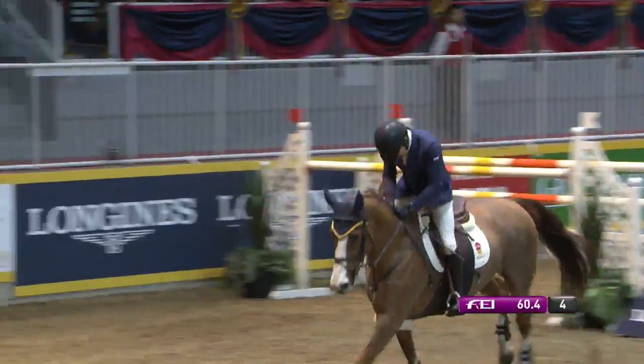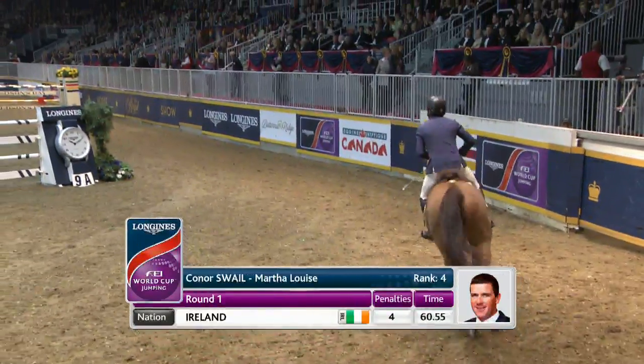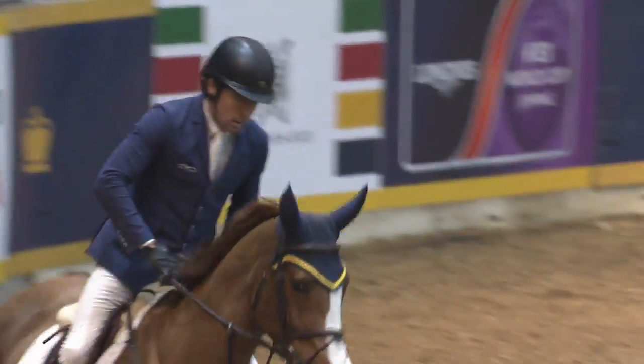Well, he's on a pretty good clip there, but that rail at number 11, that's been down a few times so far. 4 faults for Connor. 60.55 seconds was the time.